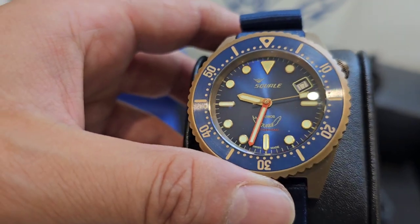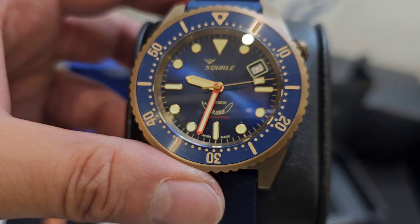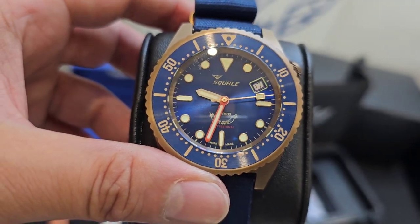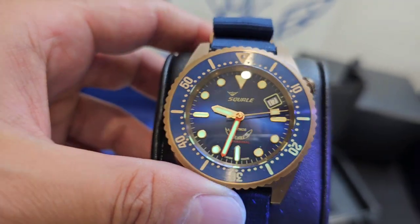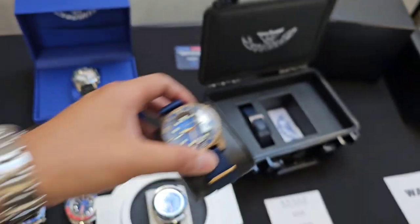So it gives it a totally different look, doesn't it? Yeah, the date window's in a slightly different position. Really, really beautiful finishing. Really pops, that one. Again, the lume is absolutely fantastic. Amazing stuff on this one. Amazing.